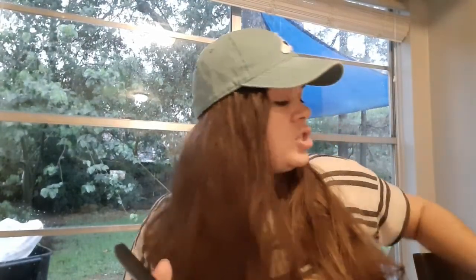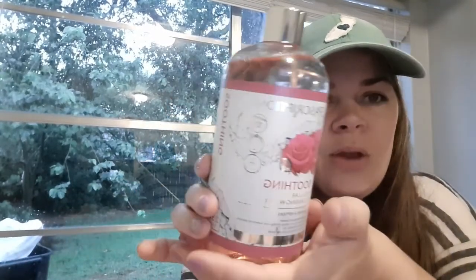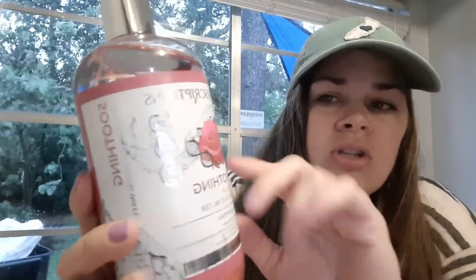Okay. Check how pretty this bottle is, first of all. This is beautiful. This will look so pretty in your bathroom in a nice basket, a nice pedestal, like a candle holder, a tray. This will look beautiful in a gift basket. Like, ladies, this packaging is everything right here. Okay, it's like silver. The splash of water looks all refreshing.